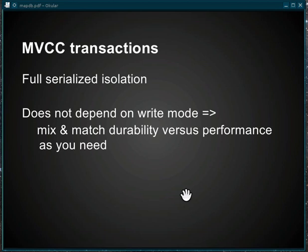MapDB has MVCC transactions. It means you can have multiple concurrent transactions. Each of them will see their own data they started with. It will not see the uncommitted data from other transactions. I think you can read about transaction isolation at the wiki.